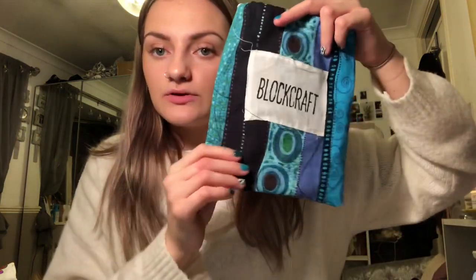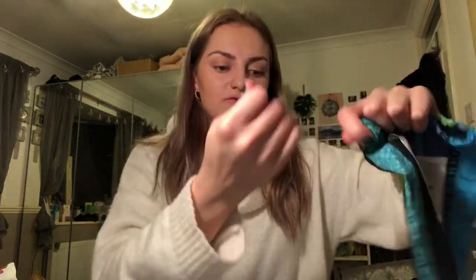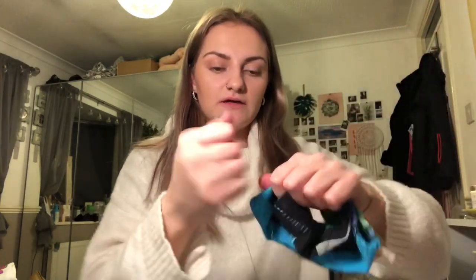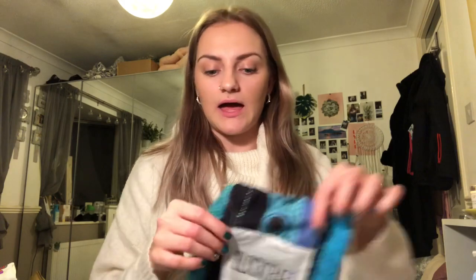So they gave me this little cute bag, and you must know how I feel about all the prints. This just reminds me of all the Indian clothing from when I travelled. So I love the little bag that it came in. That came for free. And then the things that I got were these stamps.